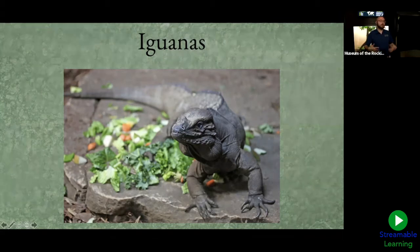Now, iguanas are pretty widespread around the tropical regions. You're not going to find an iguana casually walking around your backyard. But if you've been to a pet store, you've probably seen green iguanas. They are very common out there in the world. They're originally from South America, but if you go down to Florida, you're going to see green iguanas all over the place. And that's because they're actually invasive. They're not native there, even though, as cool as they are, they are not native to Florida.